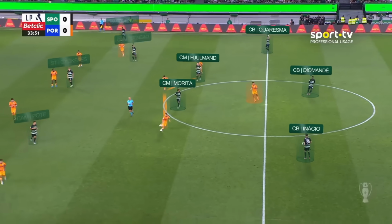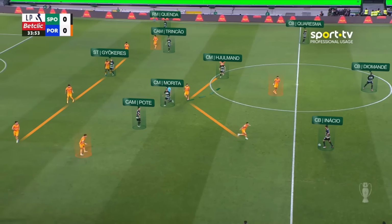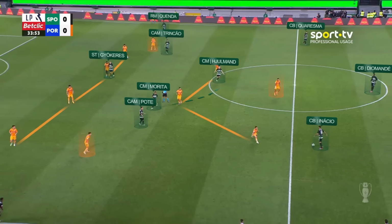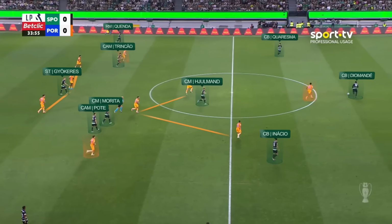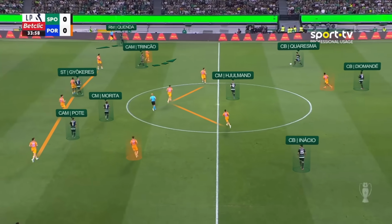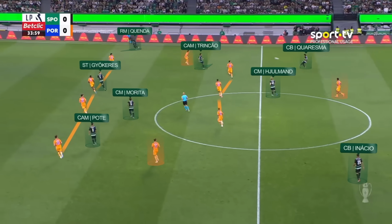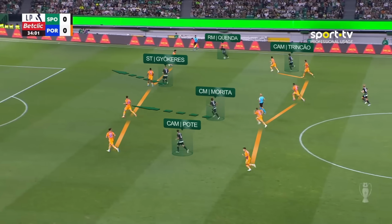Now, to wrap up, let's look at an example where Sporting sets up in a 3+1 structure, with Morita pushing higher up the pitch to join the two attacking midfielders as support options behind the opposition's midfield line. When the ball reaches the wide center back, we can again observe opposite movements down the flank. The attacking midfielder moves closer to the ball carrier, dragging the opposing wingback and creating space in behind for the winger to receive the ball in a 1v1 situation against the fullback.